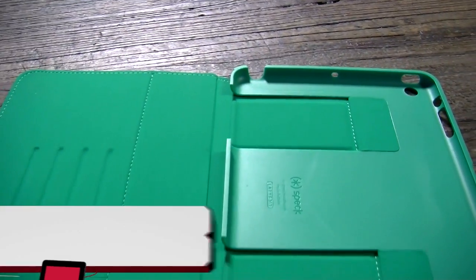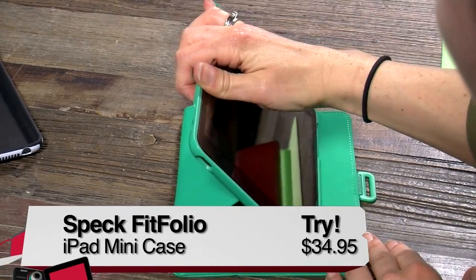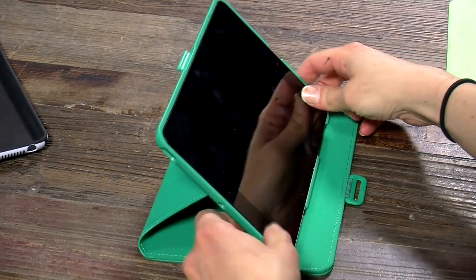Especially if you're concerned about the back of your iPad mini. So that's a good one. The Spec Fitfolio for the iPad mini feels a little flimsy to me. I think that because there are so many more cases for a full-size iPad than there are for the little iPad mini here, and you're really hurting for something that works both as a case and a stand, try it.